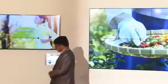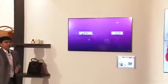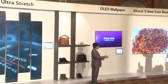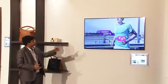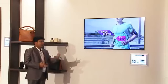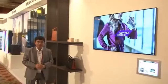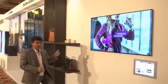Let's move towards the next and one of the flagship products. This is the OLED wallpaper. You have seen the curved, dual-view curved OLED outside. I have talked about there being a flat panel also. Now this is a wallpaper. What is a wallpaper? When you have a product in any retail store, you just put something static on the wall. Now here is a product which will give you seamless connectivity.